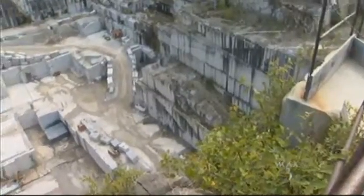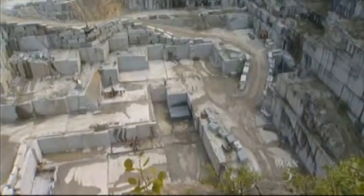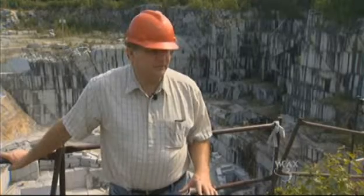Just wow. I can't even believe anything like this even exists anywhere. Michelle Stallworth's reaction should come as no surprise. Some of Vermont's quarries are more than 600 feet deep and have been used for centuries. The quarries date back to the 1780s in Barry.